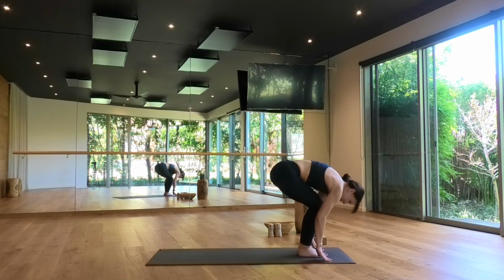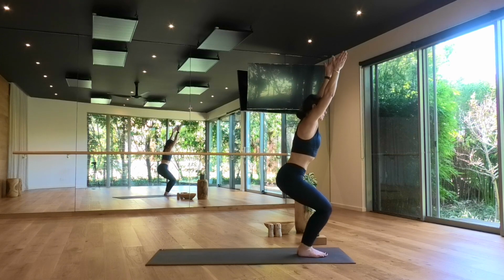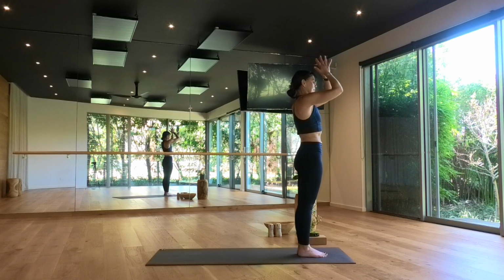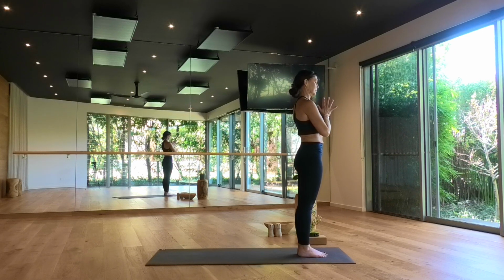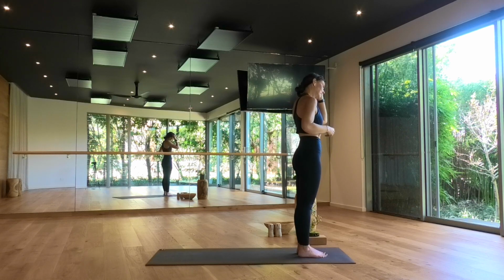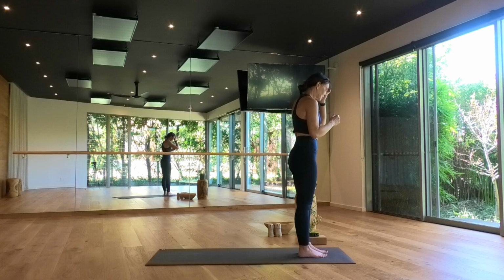Bend your knees, Utkatasana, chair pose. Press down to rise, come to stand. Hands to your heart. Pause for a moment, take a full cycle of breath. Next sequence, we'll add on a half moon. And if you have a block, you can grab it now, place it to the top right side of your mat.